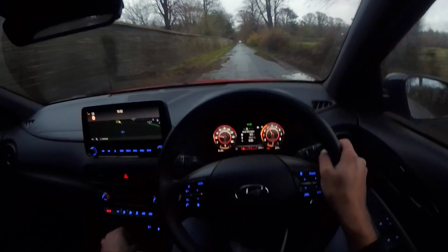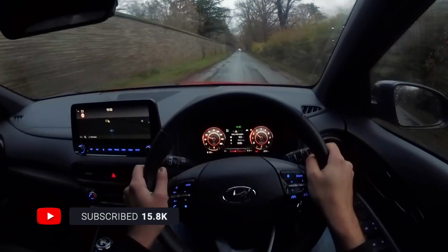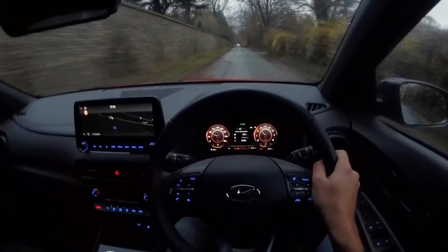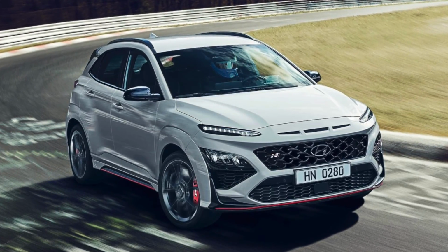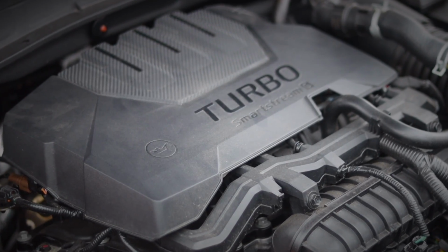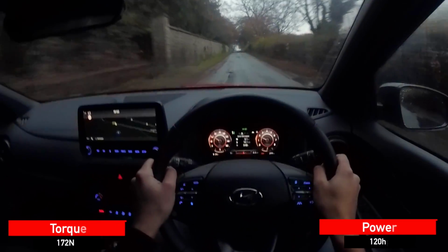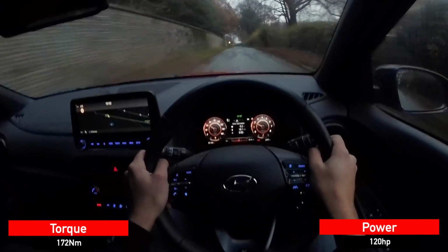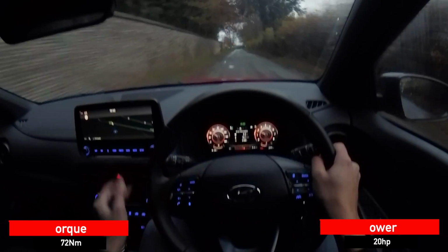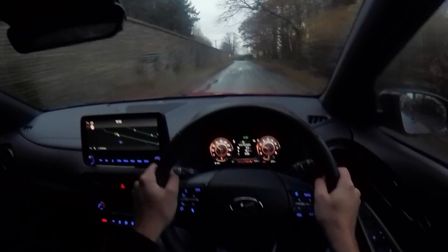So despite its sporty appearance, the N Line hasn't actually got a lot of power, not like its bigger brother, the N. Under the bonnet I have a 1 litre 3-cylinder turbocharged petrol which offers 120 horsepower along with 172 newton meters of torque. If you prefer that in pound-feet, I will of course drop a subtitle below.